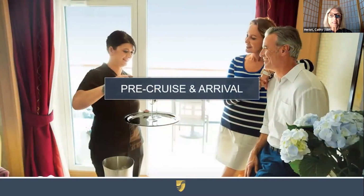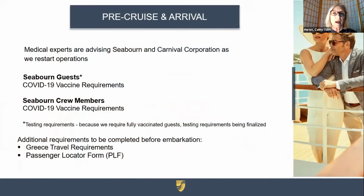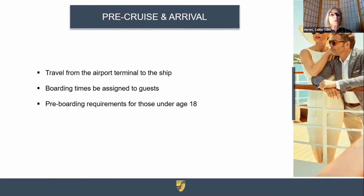So I know there's going to be lots and lots of questions. I'm going to go over this very quickly, but again, you can go to our website and get additional information, or go to your Bon Voyage travel advisor and they can give you more details. So as far as the pre-cruise arrival, we are requiring all guests to be completely vaccinated. You'll have to have proof of vaccination, and our crew members will be vaccinated as well. And then the requirement you need to complete before embarkation is to fill out the passenger locator form for the Greek government. And we will be providing transfers from the airport to the ship. And again, for the first time, we don't typically do this, we are going to be assigning boarding times to all of our guests.